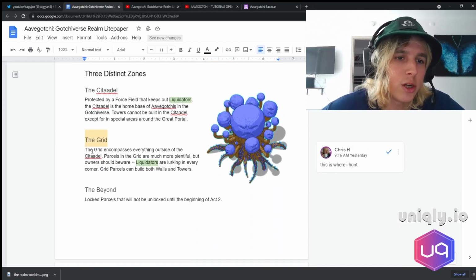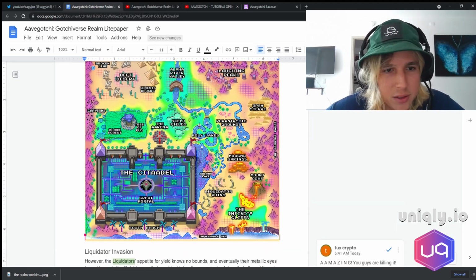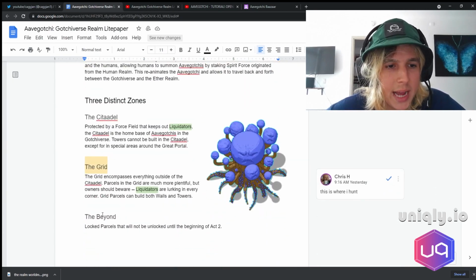We got the grid. The grid encompasses everything outside the Citadel. So everything outside of the Citadel is the grid. That's what they call the grid. And then we got the beyond.